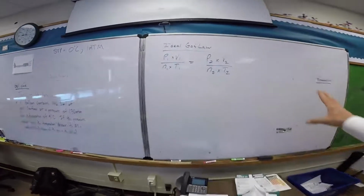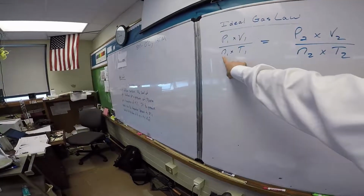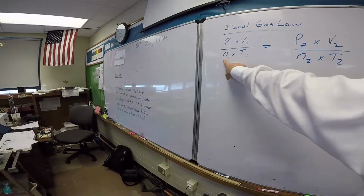All right, so up here on the board, my SD card is not the greatest in the world. So up here we have the ideal gas law, and we're building on the combined gas law. Do you see how we just added N? So what does N represent?